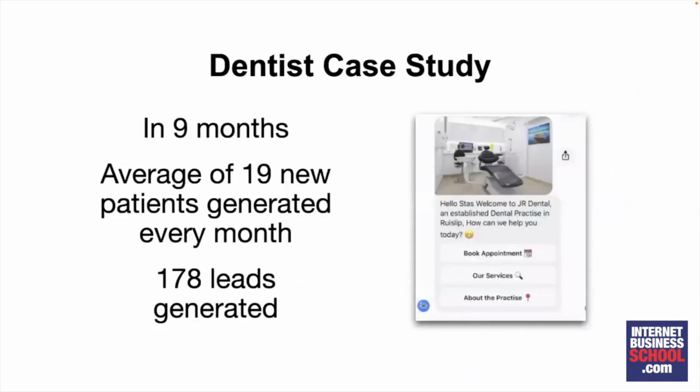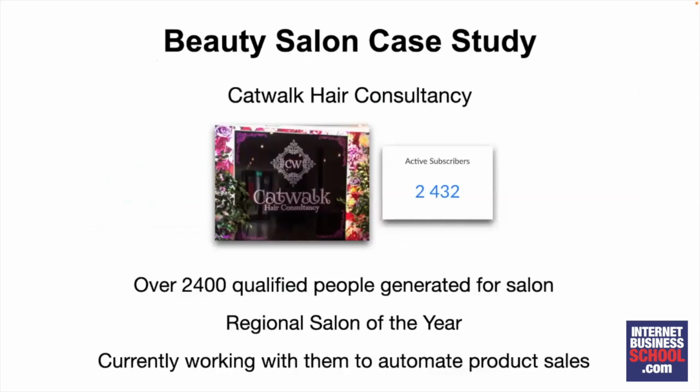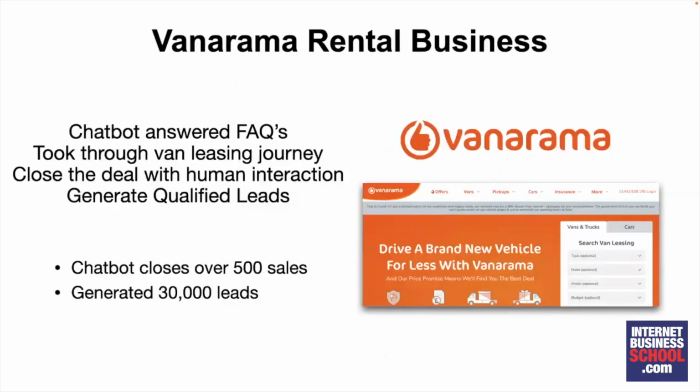Dentist case study, 19 new patients generated every month. Solicitor and lawyer, 35% increase in web traffic. Hair consultancy, 2,400 qualified people generated for the salon. They won Regional Salon of the Year award as well, and we continue to promote products with their bot as well. Vanarama, you may have heard of them.